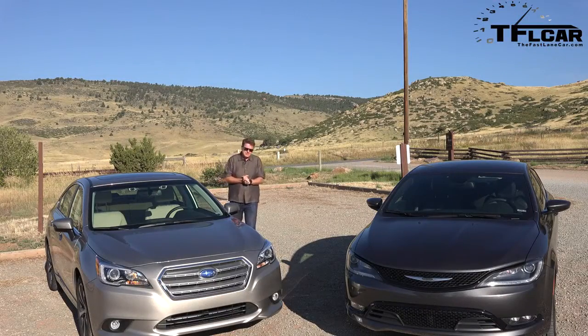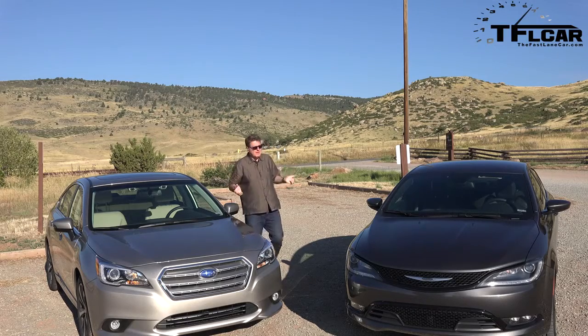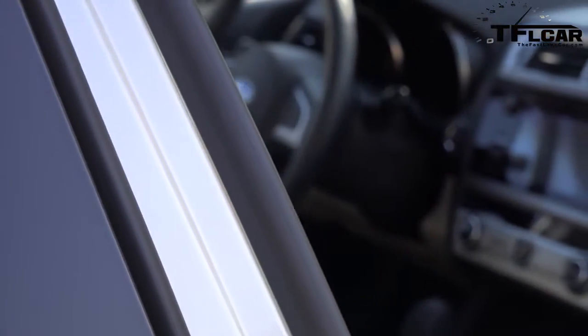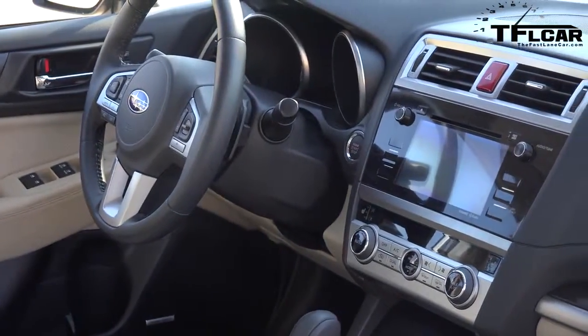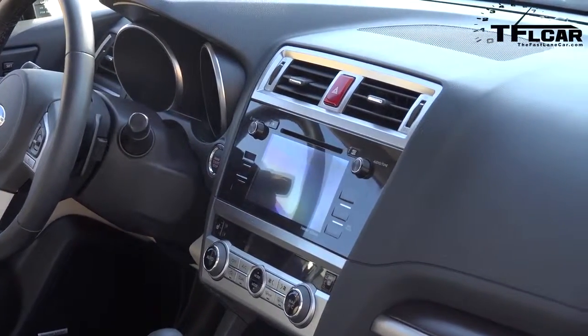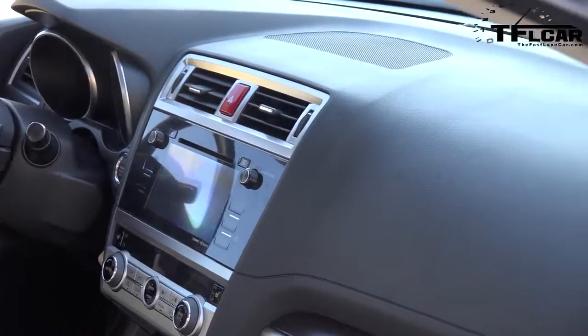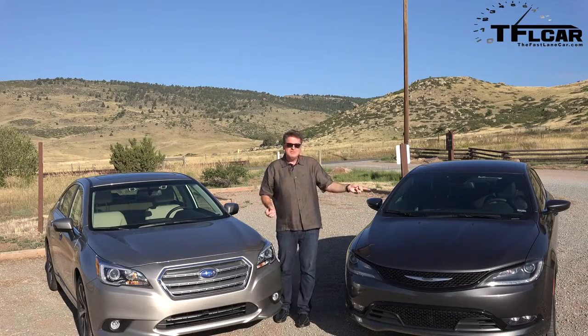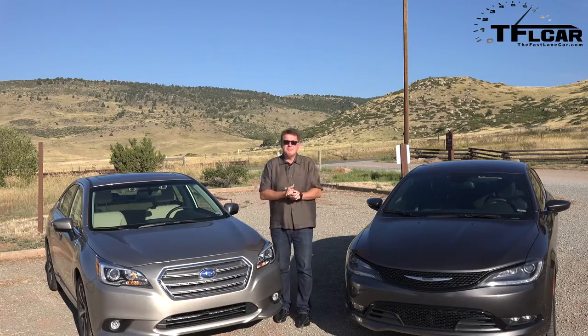Here's the issue in a nutshell. The mid-size sedan segment is the most competitive segment in America. In order to sell cars and be successful, you have to bring it. You have to have something unique. For instance, the Passat has a diesel engine, the Accord gets 50 mpg, the Fusion and the Mazda are jaw-droppingly gorgeous. These cars, while they have all-wheel drive and 9-speed transmission, it's just not enough to be competitive in that segment.